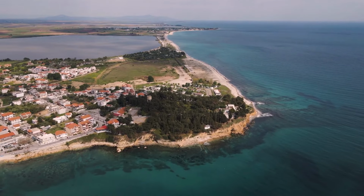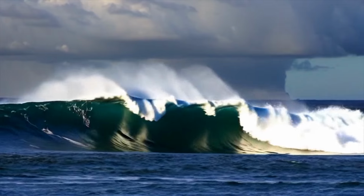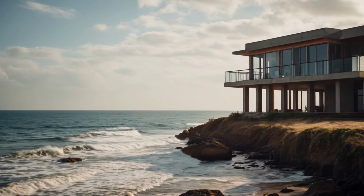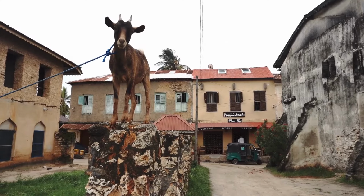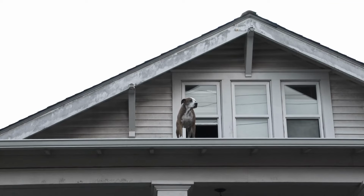If you live in a coastal area, you can take some measures to protect your property in advance. Since most tsunami waves are under 10 feet, you may consider elevating your house. It can reduce damage. You can also consult an engineer to assess and reinforce your home. And finally, don't forget to protect outbuildings too, and create fences that will allow animals to reach higher ground.